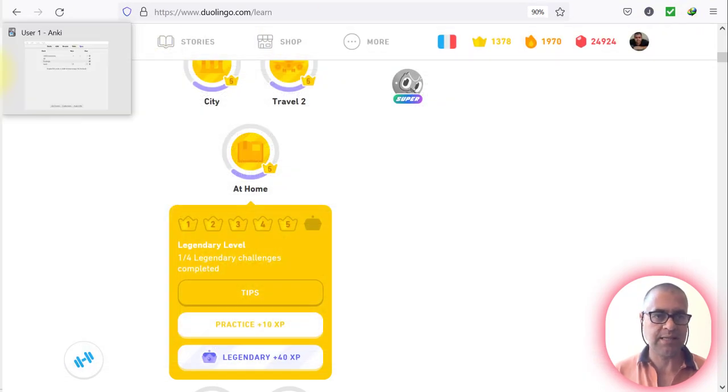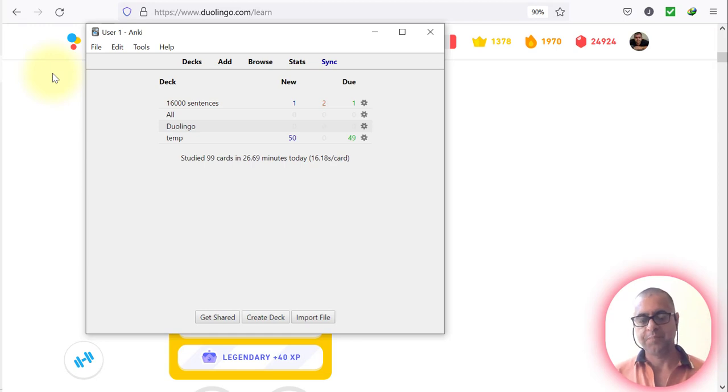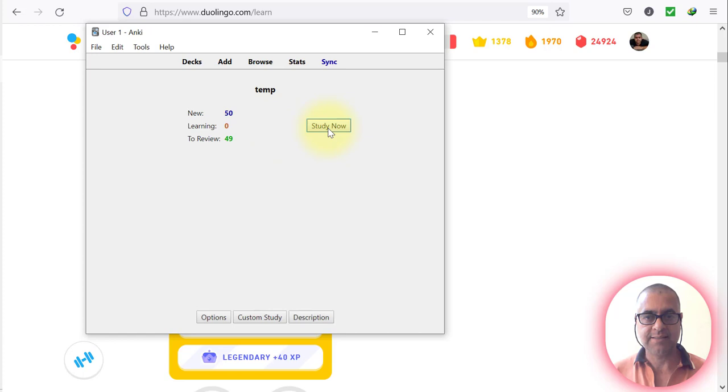If you want to study, you can also configure how you study. That's why it's important for you to watch that video, to learn how to do stuff like that. But if I want to study, let's study. Here I'm going to use temp. You're going to go to the deck Duolingo. I had to temporarily move the cards to temp so that it could be easier to show you, and so that I also have cards to study. Now, studying the cards is very simple. I press temp. Let's study the card.